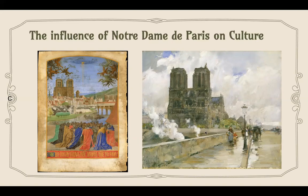Also, in the Impressionist paintings, this one was from Charles Cezanne. He was known for illustrating city backgrounds and also just capturing moments in life during the city times. And this was during the Industrial Revolution.